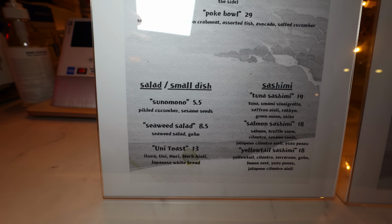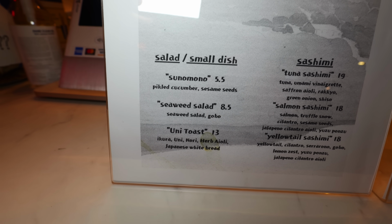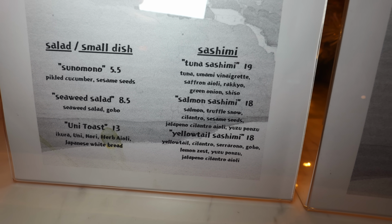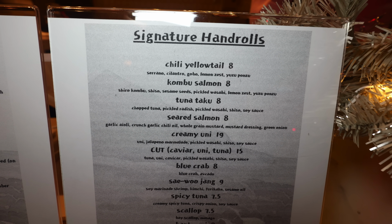And look at that. They even got small dishes like the seaweed salad, uni toast. That's awesome. And some sashimi. Oh yeah, everything from tuna to yellowtail. And these are the signature hand rolls. Yes, this is what you come here for.